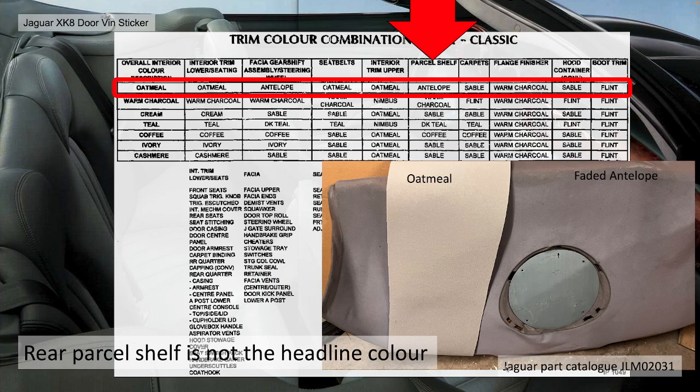Interestingly, I thought my rear parcel shelf would be oatmeal, but it's actually faded antelope, or it should be antelope. So I'm in the process of recovering my headliner in oatmeal, and in my naivety, I bought enough fabric to cover the parcel shelf also in oatmeal, thinking that was the right colour, but it's not. It should be antelope, the same as the dashboard. I couldn't find any antelope fabric, so it's going to go to oatmeal.